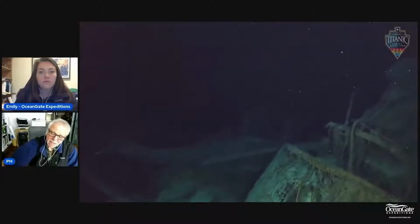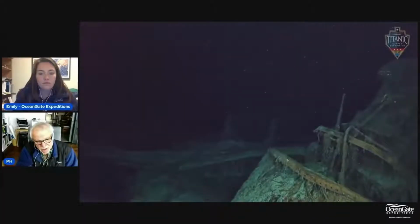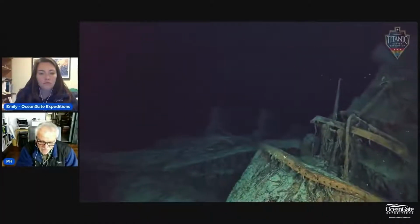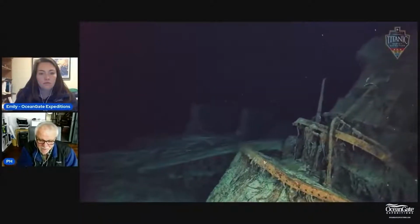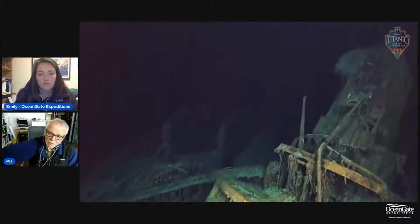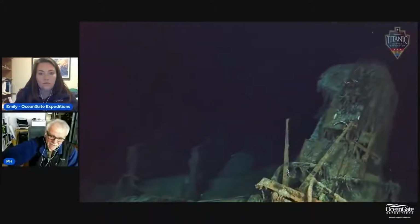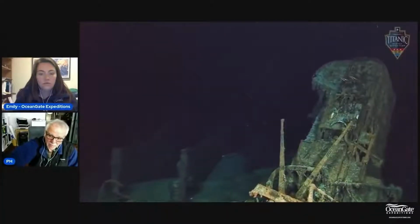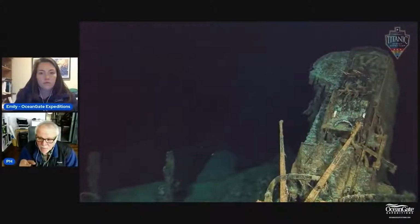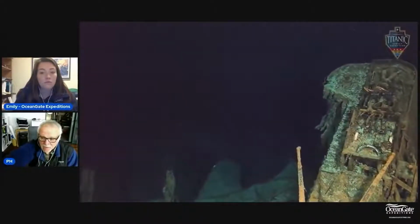On the right side is one of the electric cranes. It's a base of the electric crane, and they were on the stern section. You had 6 electric cranes like that. And you can see where the beam is attached, and you see a little square panel on it. When the sub gets closer, you can even see some fuses, the electric fuses.